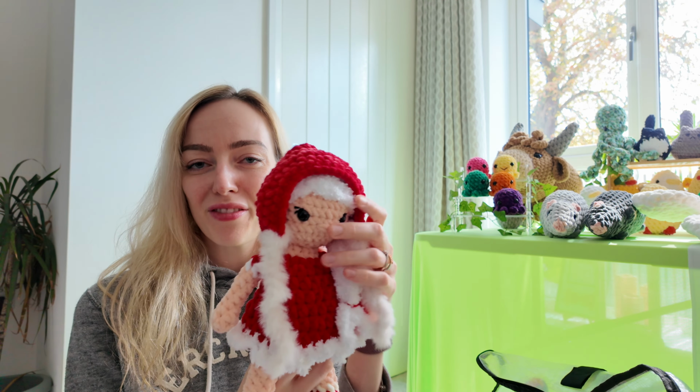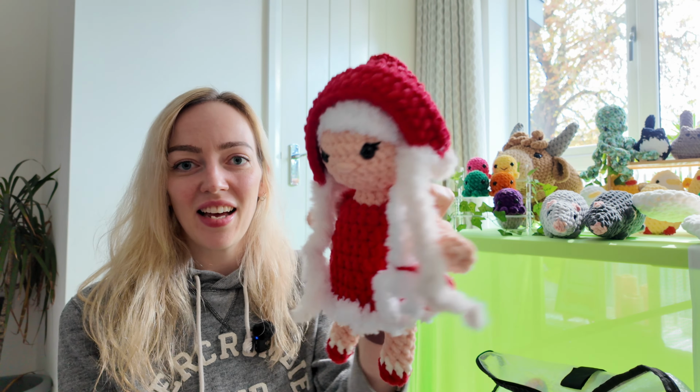I have my beautiful Mrs. Claus. This is a pattern test for the lovely Lily Fern Crochet. She's absolutely gorgeous, and you can actually get the full set of Christmas friends. So Father Christmas, Mrs. Claus, there's an elf and a Mrs. Elf as well, but I can't remember what their names are.